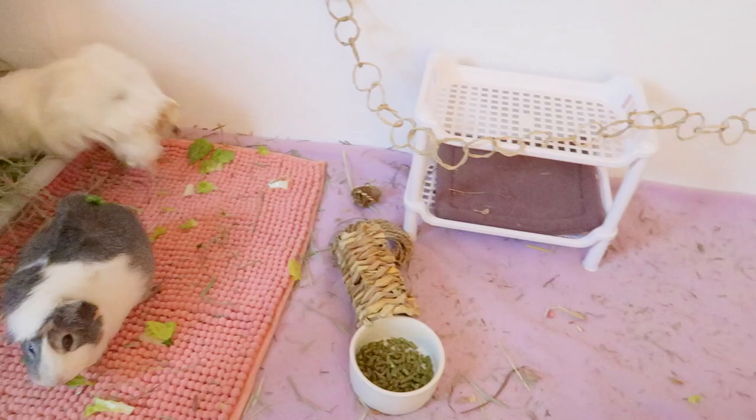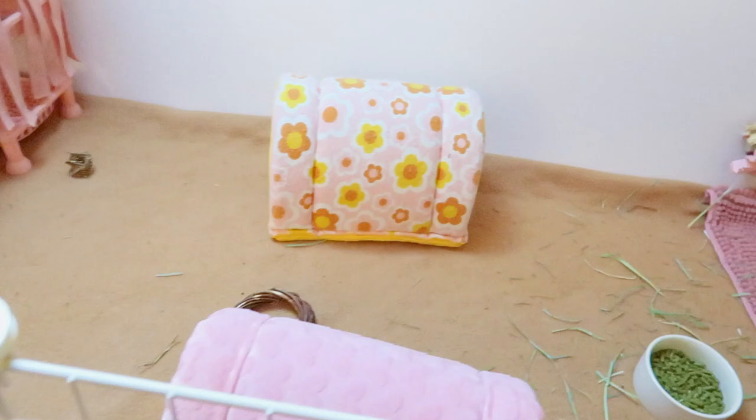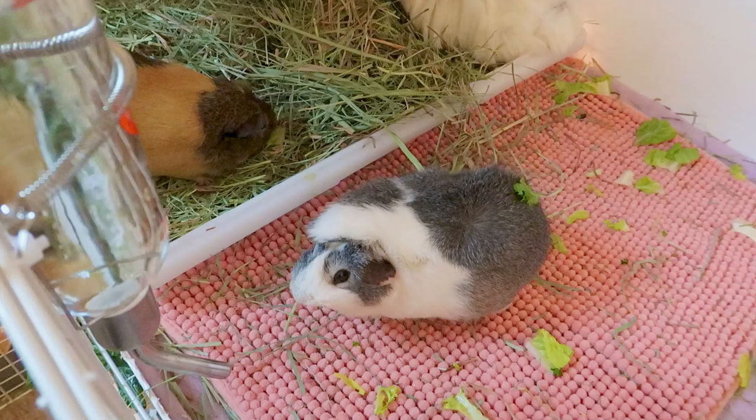Alrighty, and that is everything done for my evening routine for all of my guinea pigs. Everyone is fed, clean, has fresh food and fresh water, and is all ready to be tucked in for the night. So good night, guys.